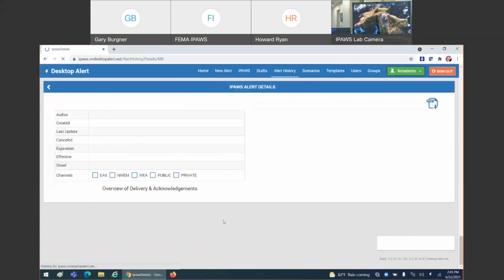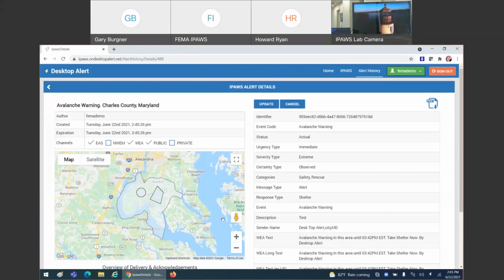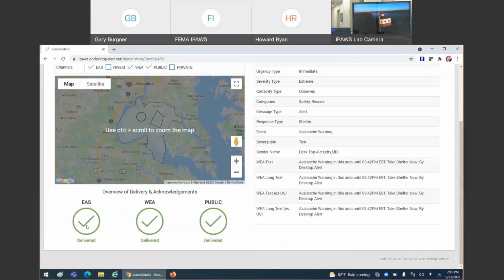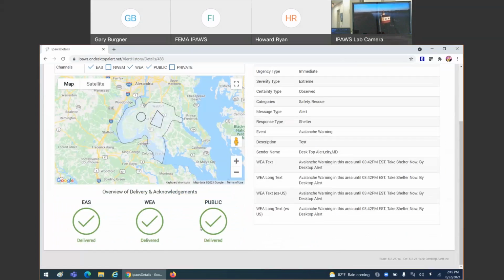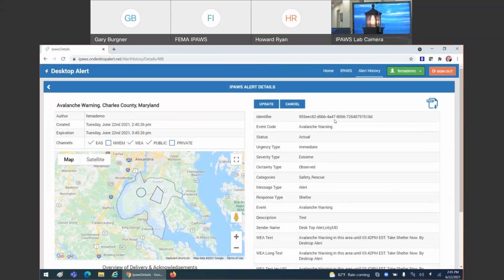It's that quick. Takes you to a live metric dashboard, which shows you where you sent it. Shows you the channels that you sent it, the time and the date, who sent it. Here are the channels, delivered. So I know it went out. We're receiving it here in the IPAWS lab as well, Gary. Okay, great.